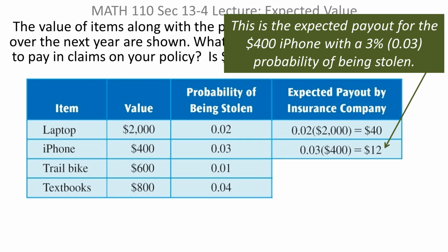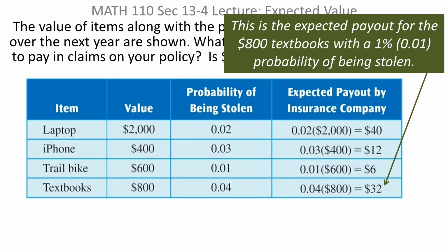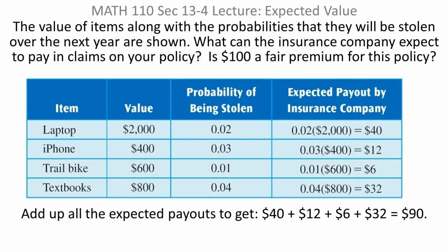So the iPhone has a $400 value and a 3% chance of being stolen, so it's 0.03 times 400, which is $12. That would be the expected payout for the iPhone. The trail bike is a $600 value with a 1% chance of being stolen, so that would be 0.01 times 600, or a $6 expected payout. And the textbooks have an $800 value with a 4% probability of being stolen, so that would be 0.04 times 800, which is $32. Now if we add up all these expected payouts, we'll get $90.